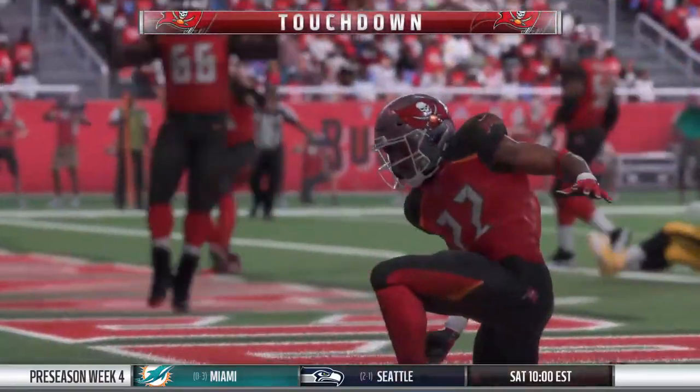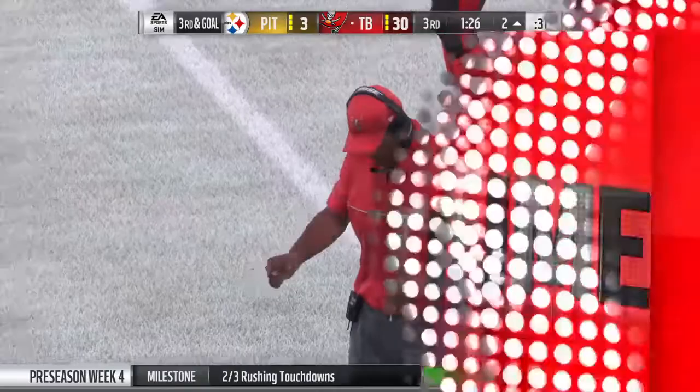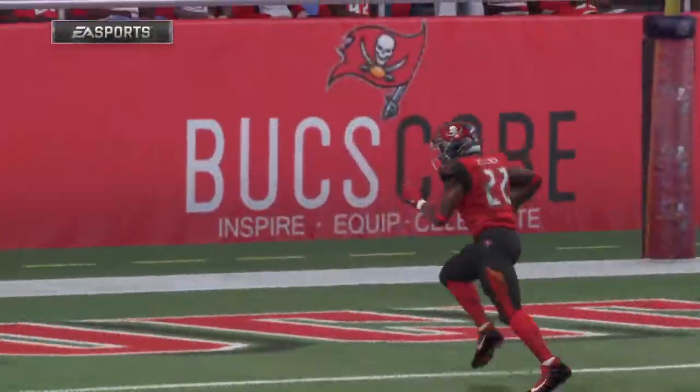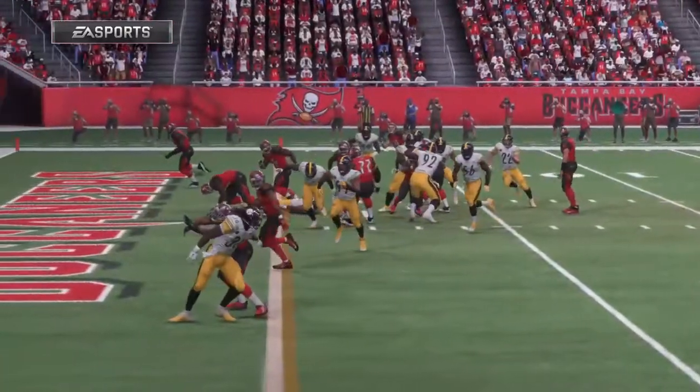Touchdown, Tampa Bay. A great effort there. A 3-yard touchdown run. And the Bucs capitalize on the short field as they take it in for 6. Able to punch it in on 3rd down makes it easier for those guys on the sideline. They didn't have a 4th down decision to make.